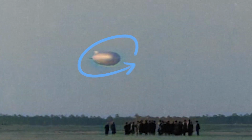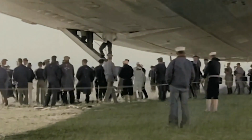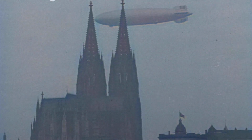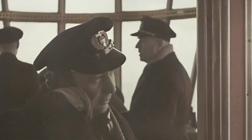This zeppelin, taking off from Hamburg, Germany, could carry more than 70 passengers and was filled with luxurious features like dining rooms, a lounge, and even a piano. And not only was it incredible on the inside, but the outside was a grand sight to behold as well. And the people involved with flying the ship knew that.